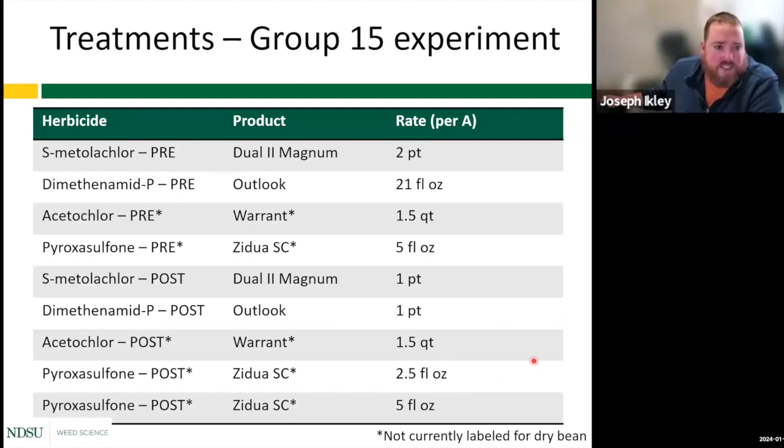So that's a group 14. Now looking at our different group 15 products. Here we had some pre-emergence applications. These first 4 are just Dual, Outlook, Warrant, and Zidua applied pre-emergence, same planting date, same rainfall environment as the last trial. Then we applied each of these post-emergence at about second trifoliate dry bean, and then just 2 different rates of Zidua, just to try and really tease that product out.